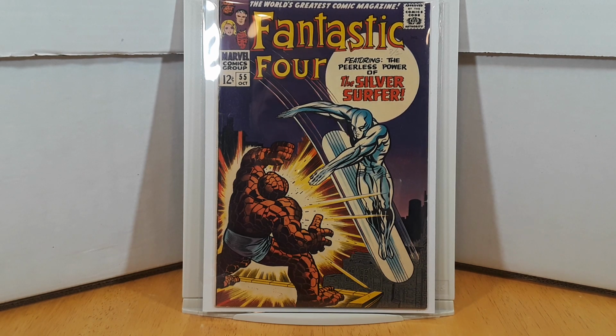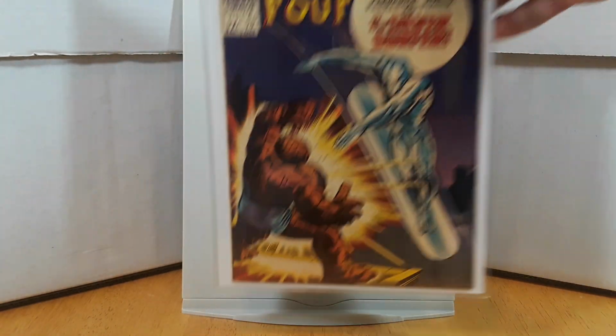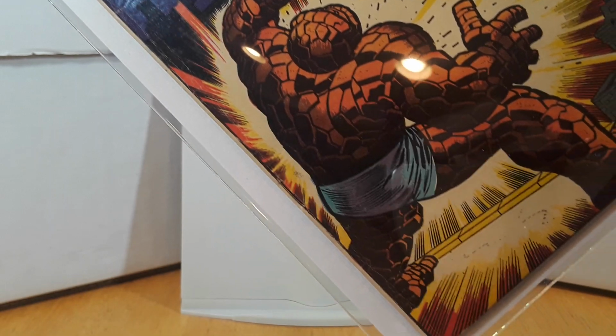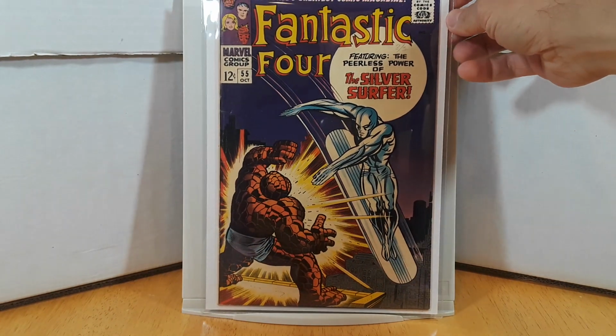Corners are nice. Colors are beautiful. Got a little bit of a pencil date mark there. The spine has definitely got some creasing there, the color break and the vertical line along the spine. So I think it's in the fine range. I'm super happy about it.